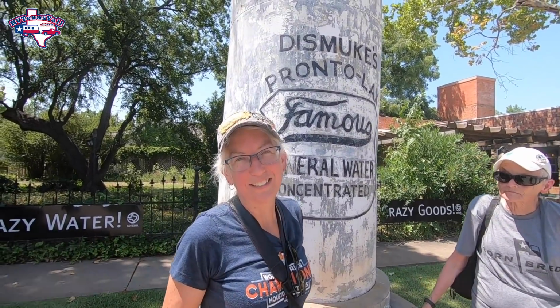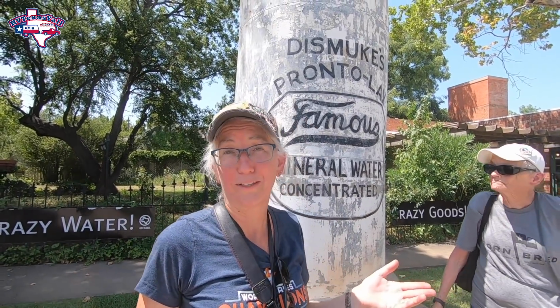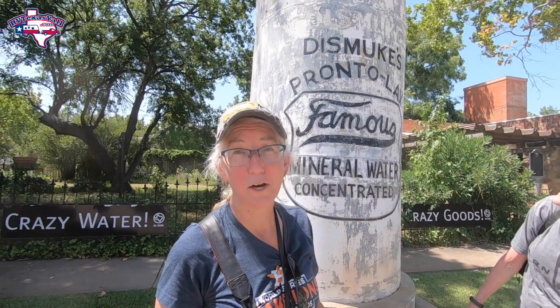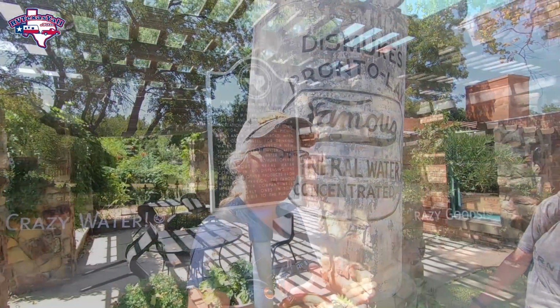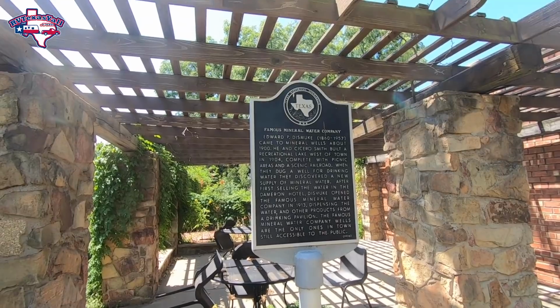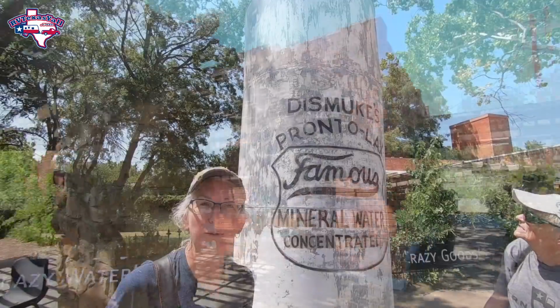So back in the early 1900s, Mineral Wells, Texas was known for its mineral wells, its healing water. And that was a boom for this economy. And today there is still one place where you can come and get their water bottled in various forms, and it's the famous Mineral Water Company that's been here since 1904. Let's go check out their crazy water.